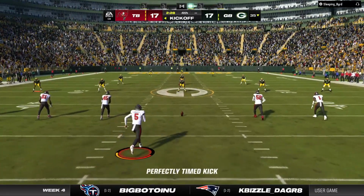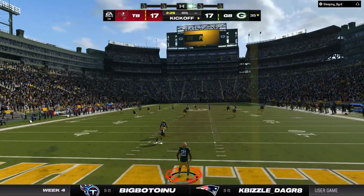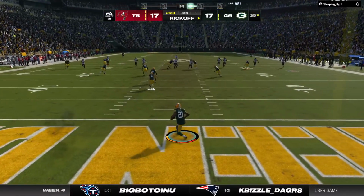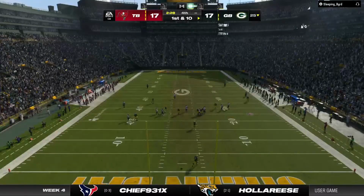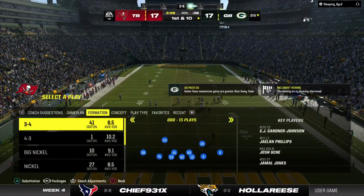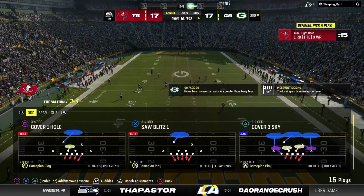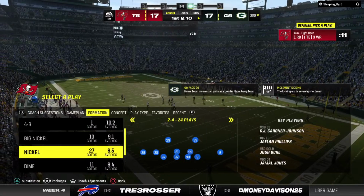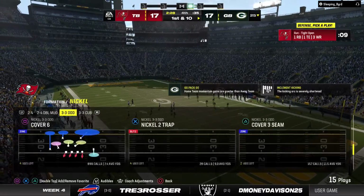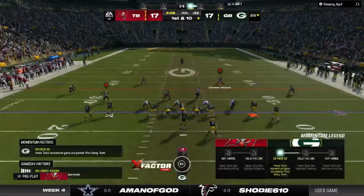Now this one setting up for a great finish. All tied in the 4th as the kick's away. Well, some might have returned that one. He won't. He'll go down to a knee, and they'll start the drive from the 25. Here's 1st and 10.